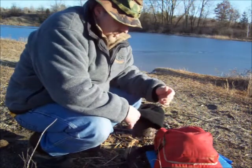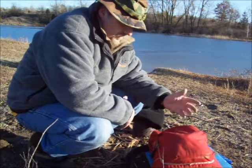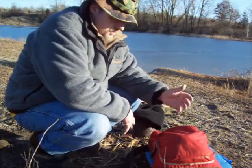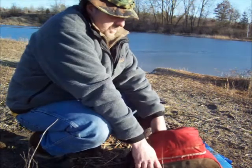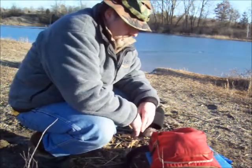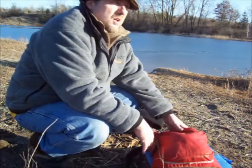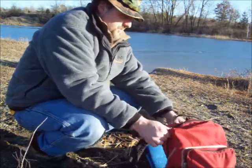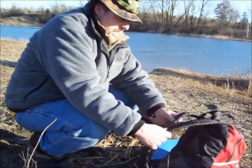And it's just a cheap pack that I actually found in the woods buried under a bunch of leaves and dirt. I figured it was all rotted, but I brought it home and threw it in the washing machine, and it turned out just fine. And I've been using it hardcore for probably 5 years now, and it's still in top shape. It's got some nice padded shoulders.